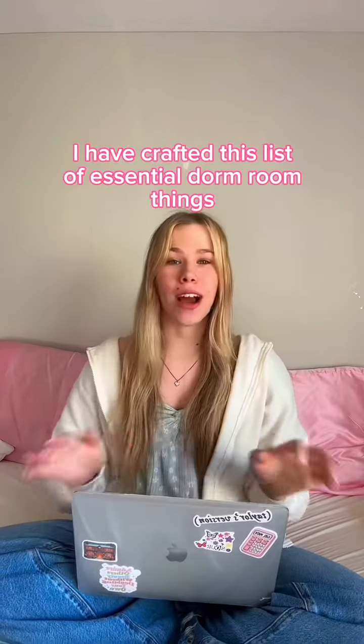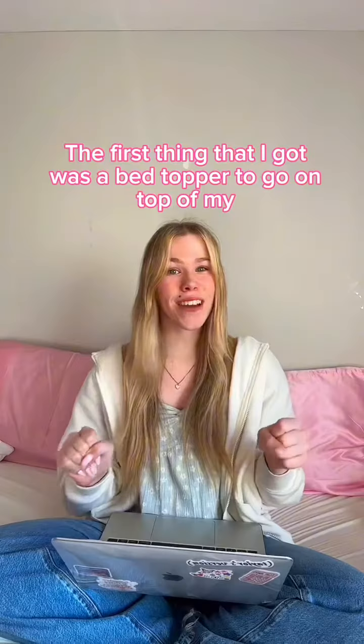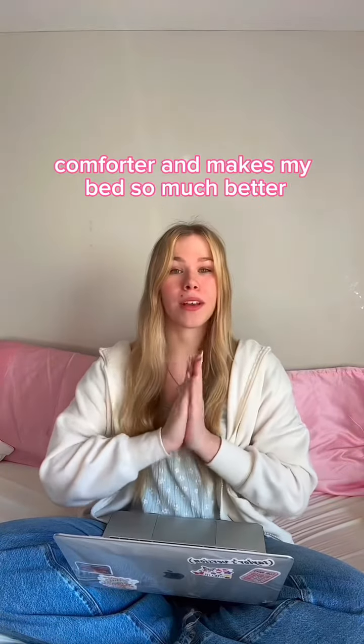Everything you're gonna need for your first year dorm. A first year college student crafted this list of essential dorm room things that you were gonna need in your life. What I got was a bed topper to go on top of my comforter. It makes my bed so much better.